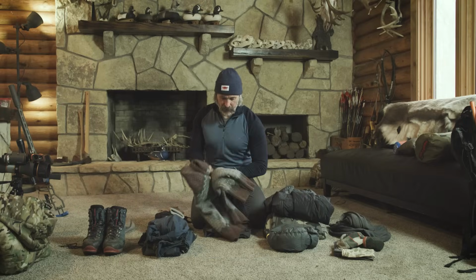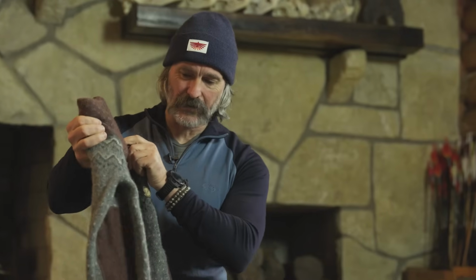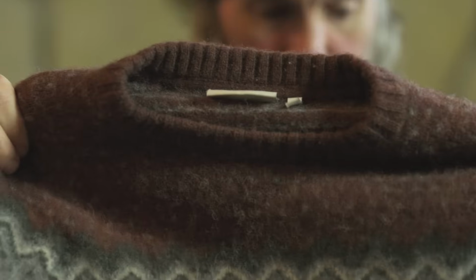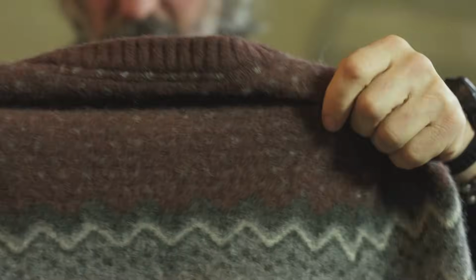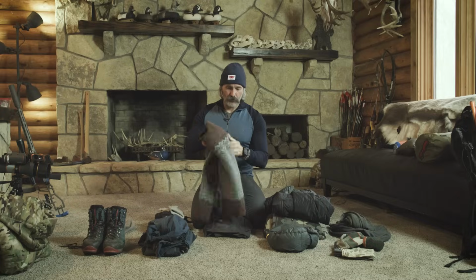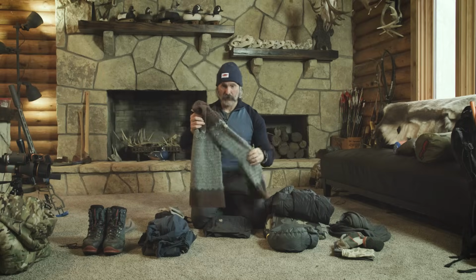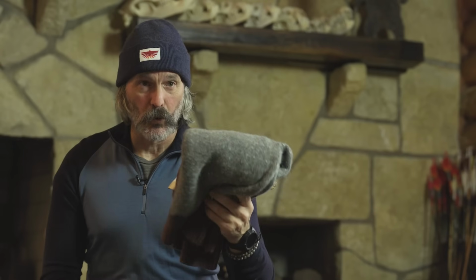My top that I wore on this entire trip is a Fjallraven. I think they call it an Ovik knit sweater. And their sweaters are just really good. It's obviously wool. It retains no scent whatsoever. It's very, very warm. Even when it's soaking wet, it's warm. So if your raincoat does fail, or you get caught out in the elements, or you fall through the ice or fall crossing a river, this stuff keeps you warm when it's wet.